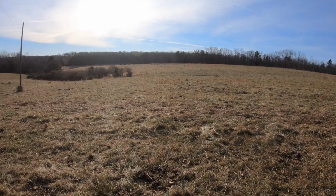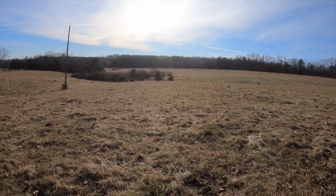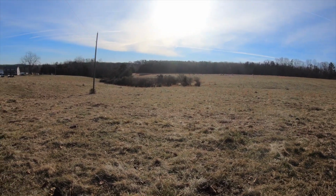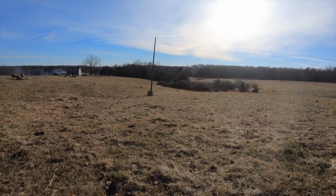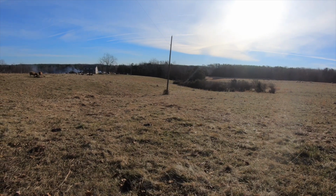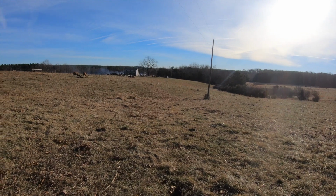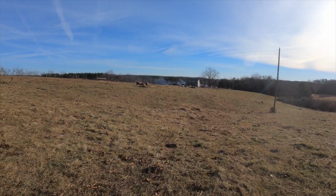I have one more bag of mineral to put in that feeder over there where those 20 cows are, and that will be all of the cow management I have to do today. And then I'll find probably some other projects to finish up the morning.